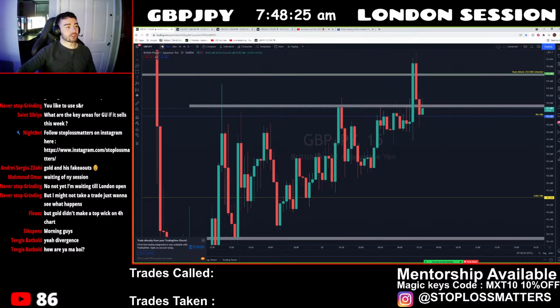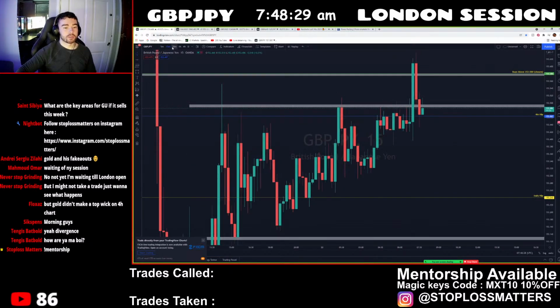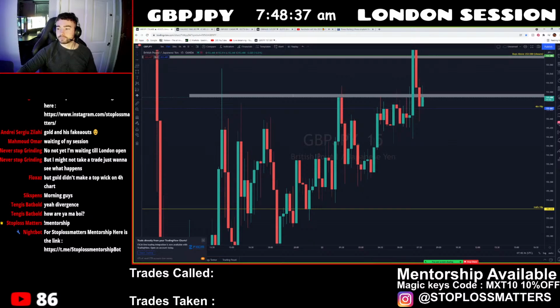But yeah, beautiful. So it is looking like GJ is potentially coming to flip over here. How big would my stop loss be? Oh, a 6 pip stop. That's pretty tasty. That's pretty tasty, not gonna lie. Let's take a look over here.